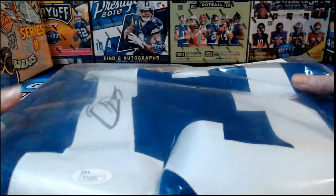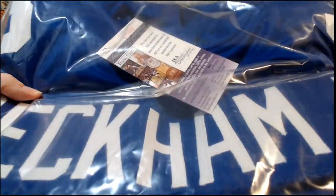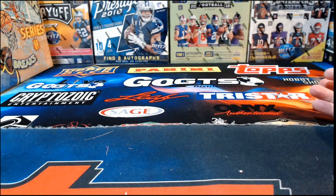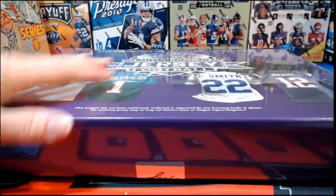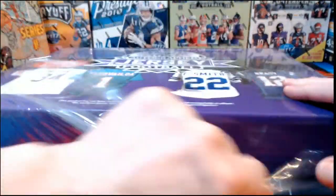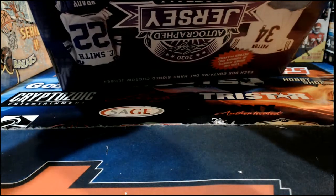Odell Beckham Jr. And that is JSA authenticated and signature there. And again, we've got a Giants jersey for this one. JSA paper on the back. So even though he does not currently play for the Giants, that was clearly signed on a Giants jersey, his former team. So that's where that goes. And it's back-to-back Giants.